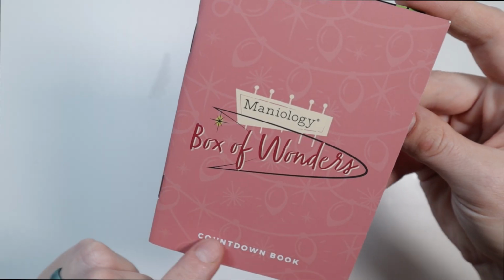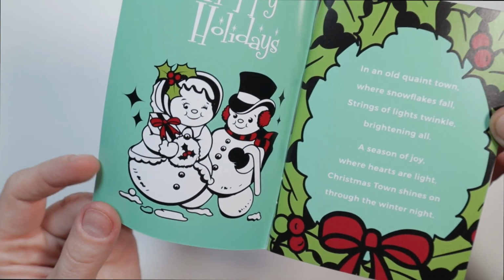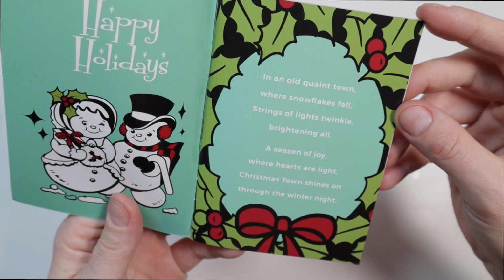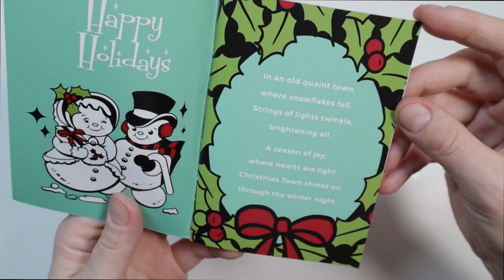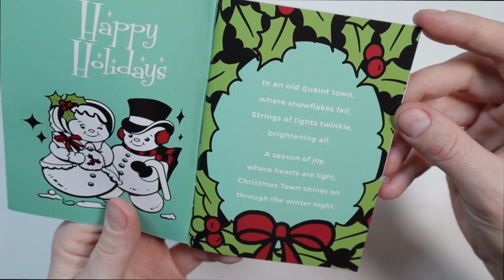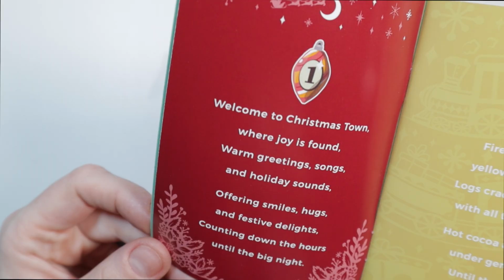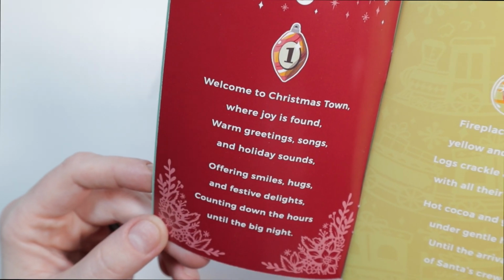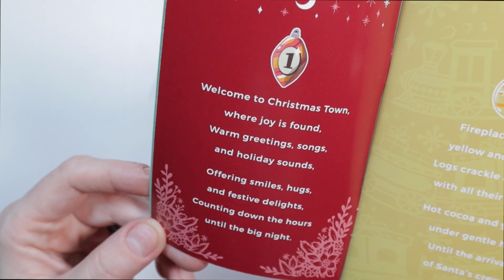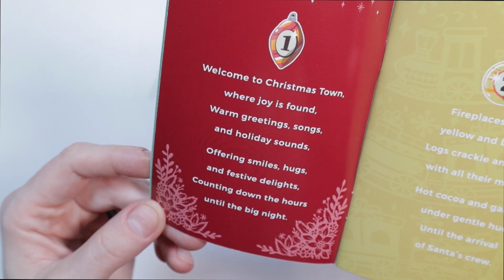So starting off with the countdown book, the very first page has a beautiful snowman couple right here. I love it. And the first page says, in an old quaint town where snowflakes fall, strings of light twinkle, brightening all. A season of joy where hearts are light. Christmas Town shines on through the winter night. Day 1. Welcome to Christmas Town where joy is found. Warm greetings, songs, and holiday sounds. Offering smiles, hugs, and festive delights. Counting down the hours until the big night.